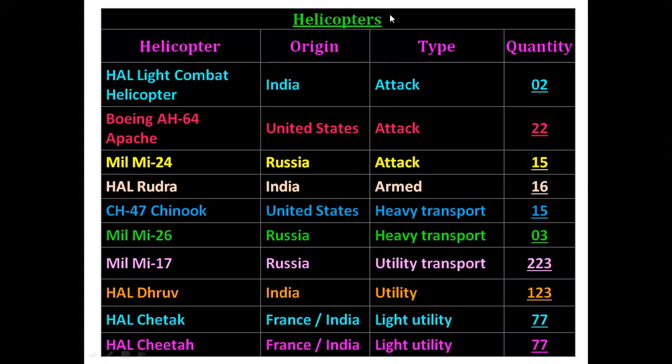For example, this, I think one of the Mil Mi family, was being used in the first phase of the Kargil war, right? To transport the personnel to different sectors in Kargil, right? So obviously, need or requirement was the basis of the invention of these helicopters.